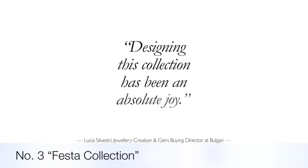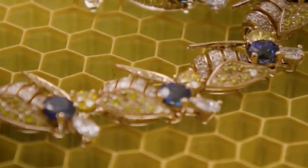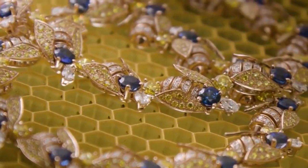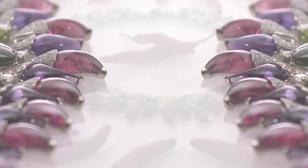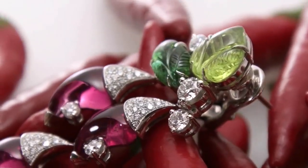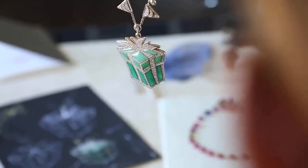The impressive new Festa collection of over 300 jewels and watches is one of the largest and the most ambitious ever presented by Bulgari. Inspired by Italy's Festa parties in their many guises, from children's birthdays to traditional regional festivals and regal courtly balls, Bulgari reveals a collection bursting with color that captures the euphoria of a celebration.